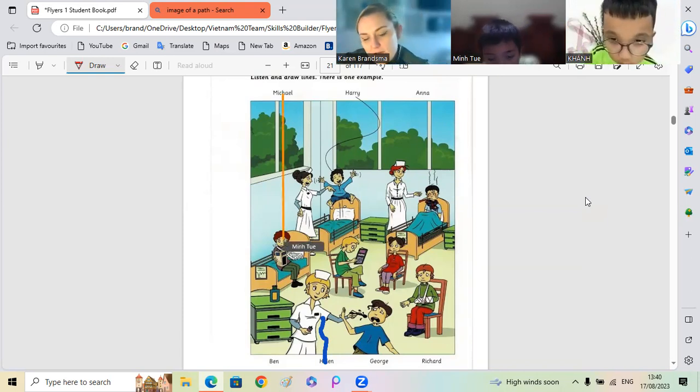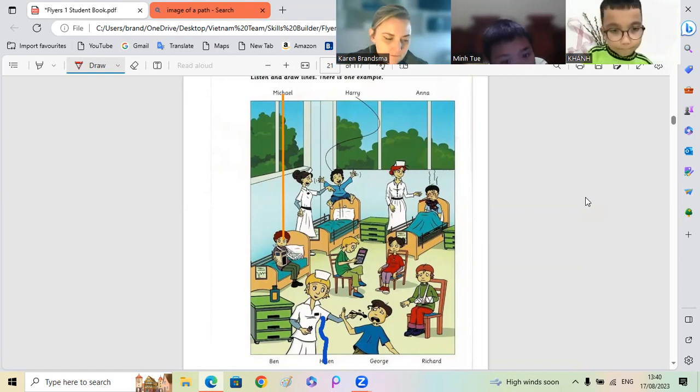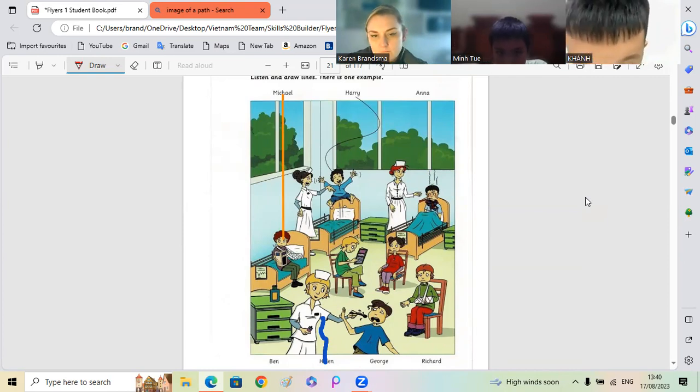Very good, Con. Look at the nurse who's standing between the two beds. Do you remember her? I don't think so. Should I? Yes, she's my cousin Anna. Oh yes, with the red hair. I remember now. I was happy she was there. She helps me a lot.